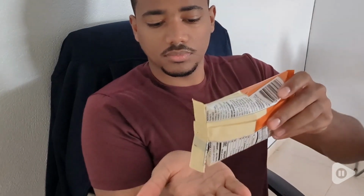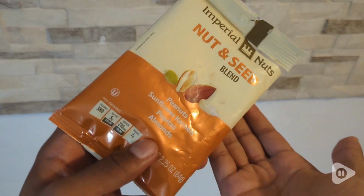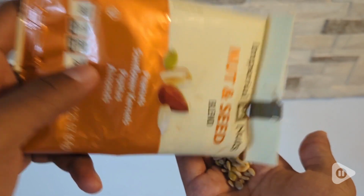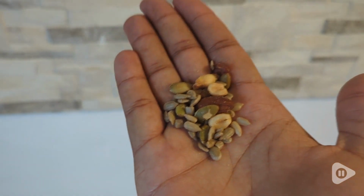And recently I've been trying to improve my selection for snacks and the different things that I would eat during the day. And this is where this Imperial nuts and seeds blend comes into place. This has almonds, pecans, all these different nuts that are just awesome, whatever it tastes. And it gives a nice salty twist, just a nice flavor.